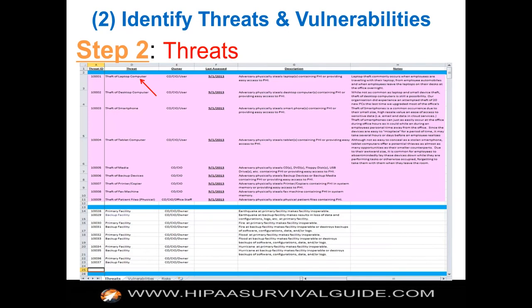So here we give you some sample threats. Theft of a laptop computer, theft of a desktop computer, theft of a smartphone, holes in things that you haven't done for your primary facility, like no backup generators, et cetera, right? We give you in this spreadsheet threats, vulnerabilities, and risks. So this is our TBR spreadsheet, and here we're identifying the threats, okay?